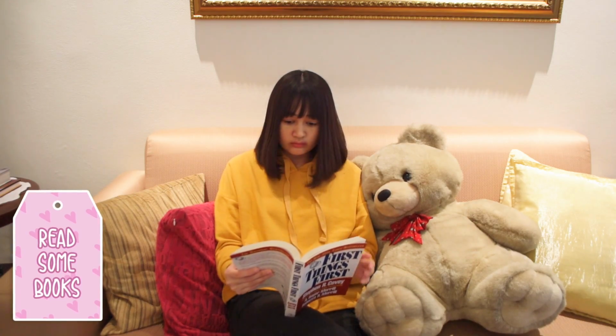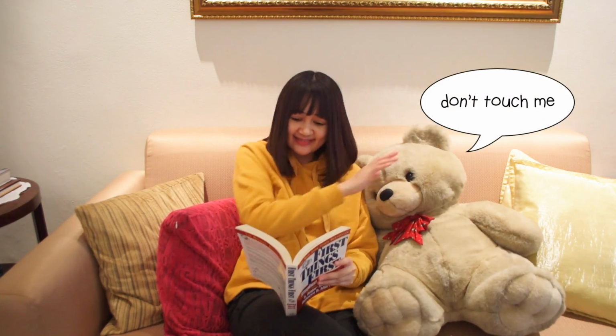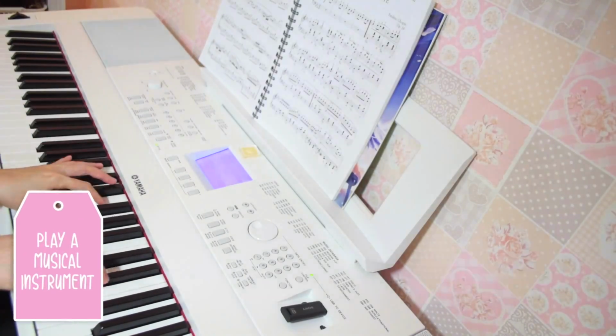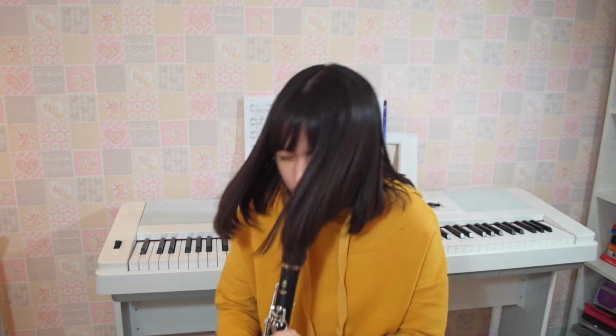I like to read self-enrichment books because they help me build my character and make me motivated to get up and do things. But of course, you can read any other genres you like. Play a musical instrument. I like to play either my piano or clarinet. You can try learning a new piece so you can flex to other people once you're able to get out of the house and play in a public setting.